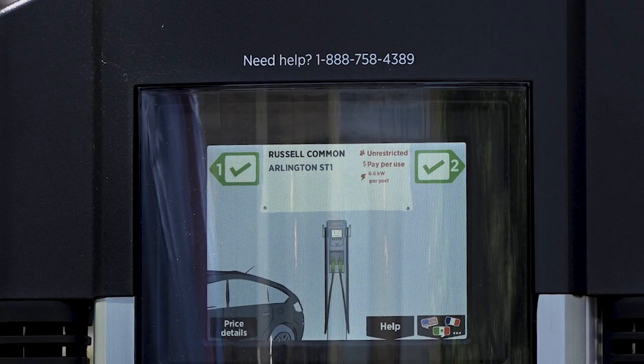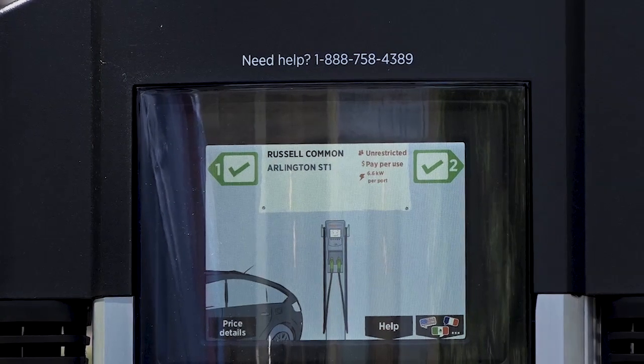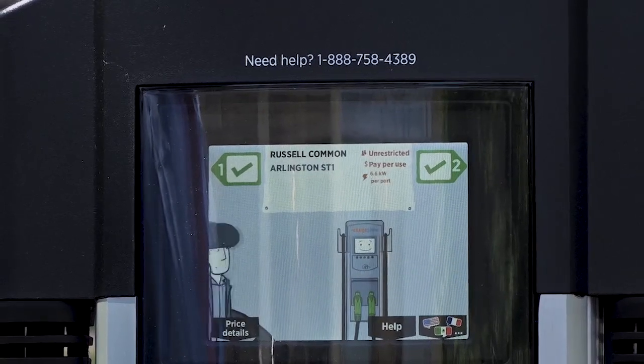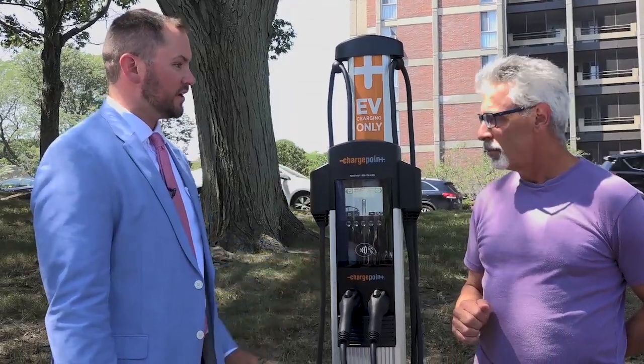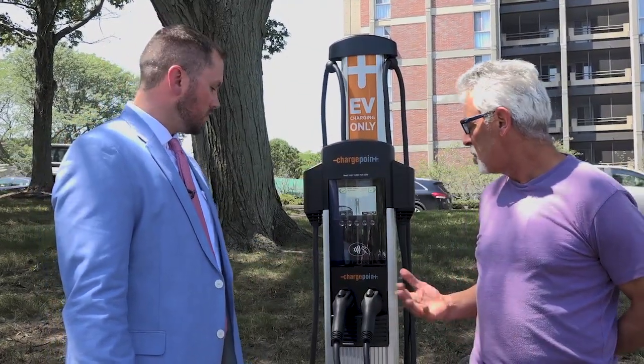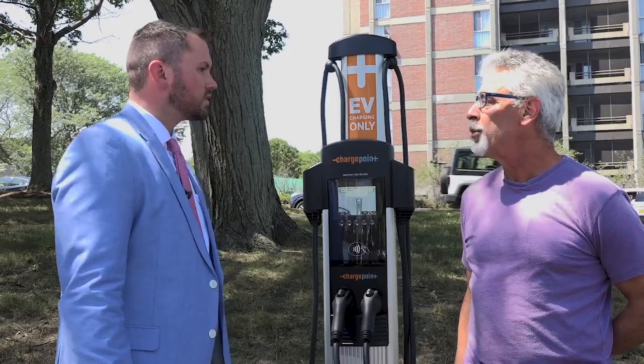So are those the only ways to use the station? In fact, do you need an app or a card, you said? Yes, either a ChargePoint access card, you can download their free mobile app, or there are other functions for using your smartphone if you have touch to pay. As you can see, there is a wireless reader here in the device. Okay, so just tell us a little bit how will it work?